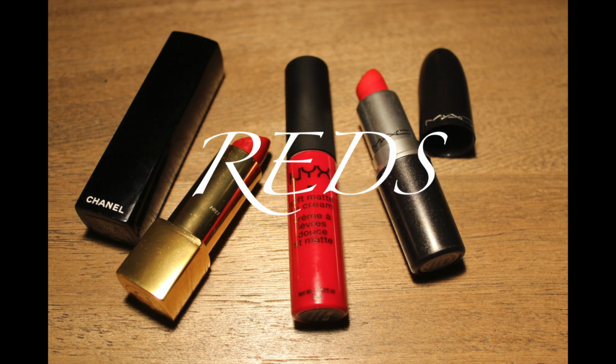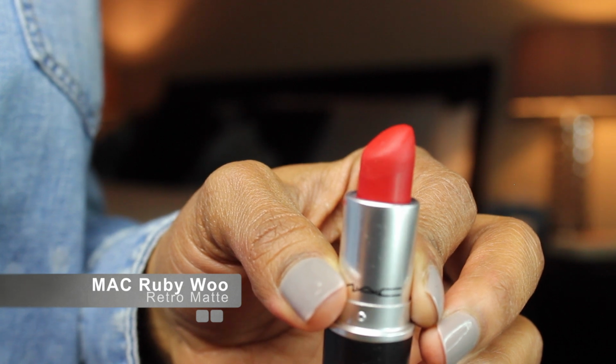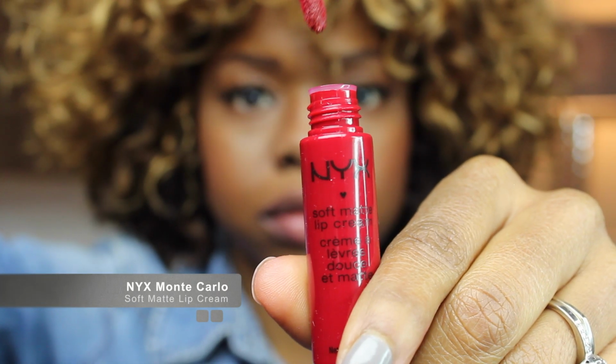Nothing like a red in the midst of winter. Of course, Ruby Woo had to make a debut on my favorites list. You can't go wrong with a super, super retro matte. Next is NYX Monte Carlo. It's a soft matte lip cream. Something that you'll notice really quick is that I use brands in all price ranges.